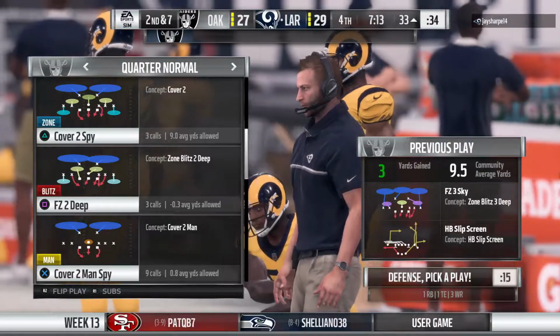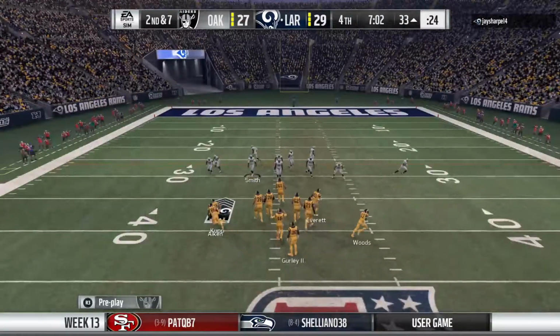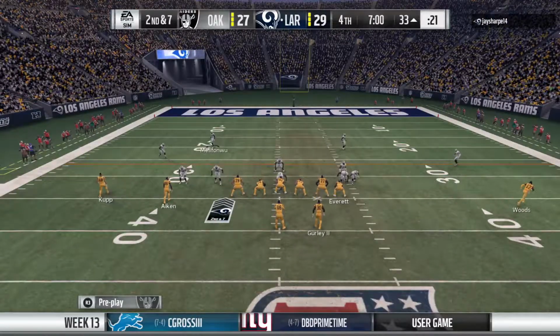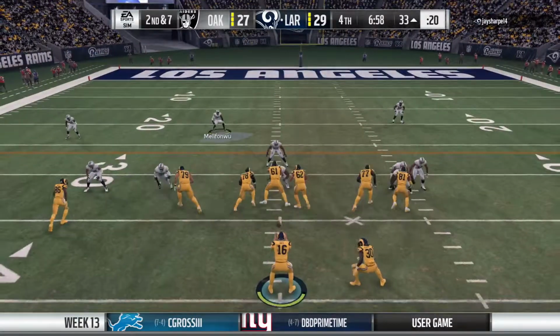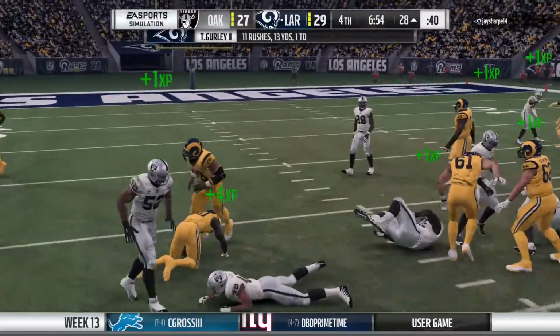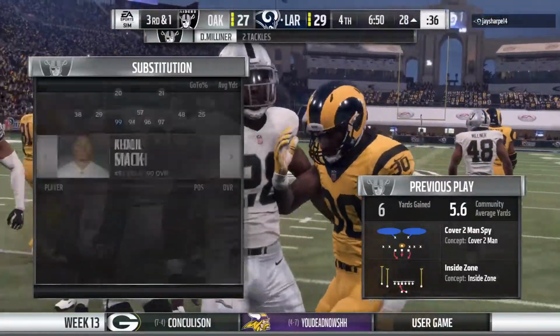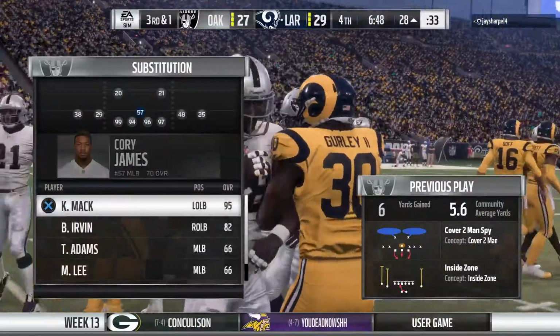So many things have to come together just right for a screen pass to break for big yardage. The blocking, the timing of the pass to the runner, everything has to fit together just right. But on that play, the defense was able to disrupt things and hold it to a short gain. And he's going to fight his way forward here for a modest gain. 6 yards on the pickup, and that'll bring up a 3rd and 1.